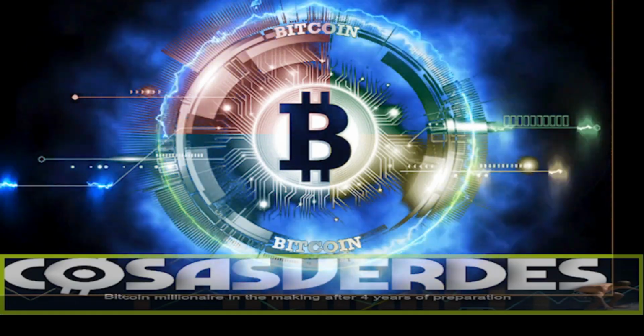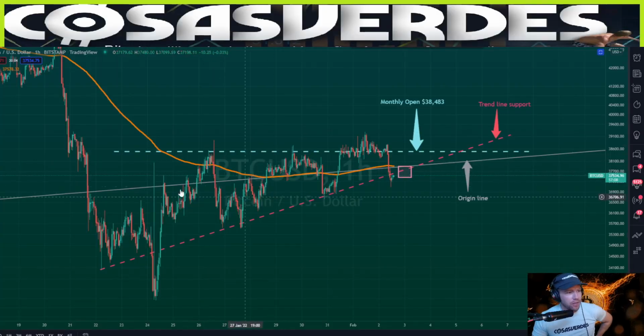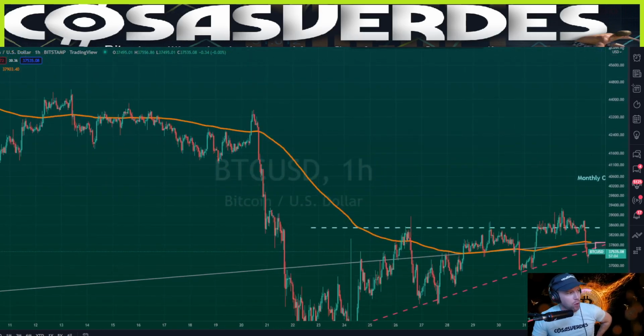Here's a 3-layer cake of Bitcoin price analysis for Wednesday, February 2nd, 2022. Are you ready? Let's go. The first layer of the cake is what you're seeing on the chart. I am on the 1 hour time frame. The orange line here is the 1 hour 200 EMA.